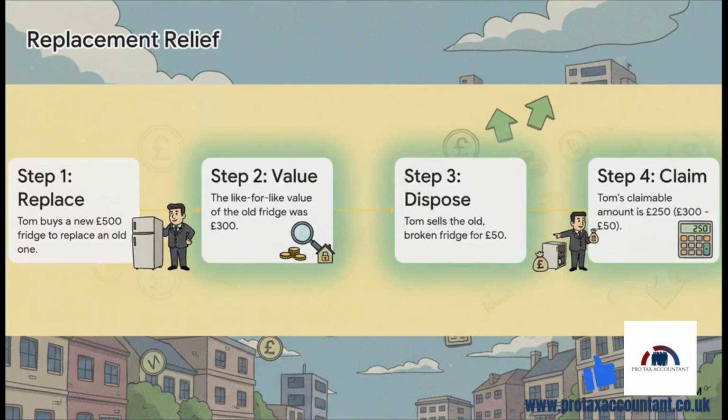Okay, let's get really practical with something called replacement of domestic items relief. Imagine Tom's tenant's fridge breaks. He goes out and buys a fancy new one for 500 quid. Now, he can't claim the full 500 pounds because it's a bit of an upgrade. He can only claim what a like-for-like replacement would have cost, which in this case was 300 pounds.